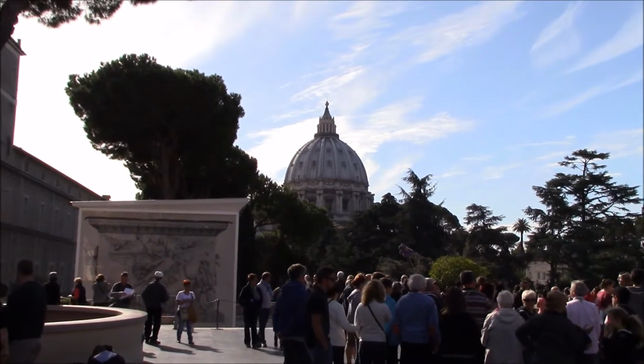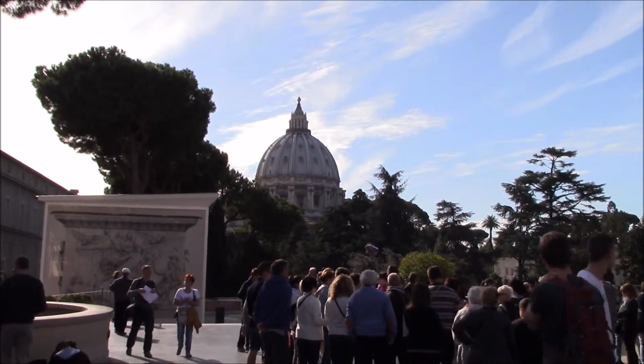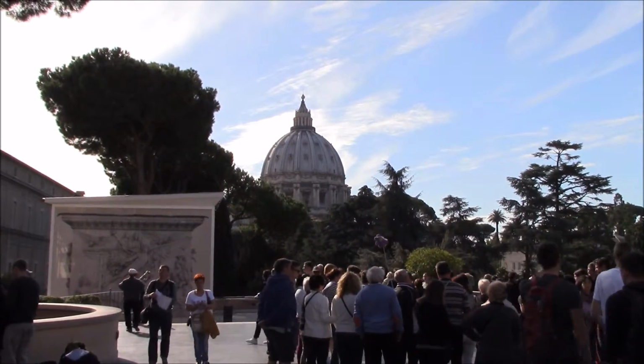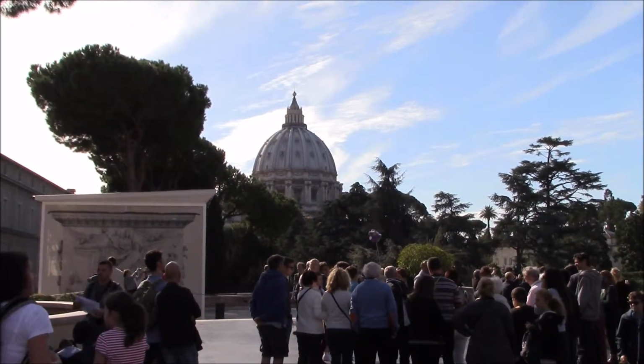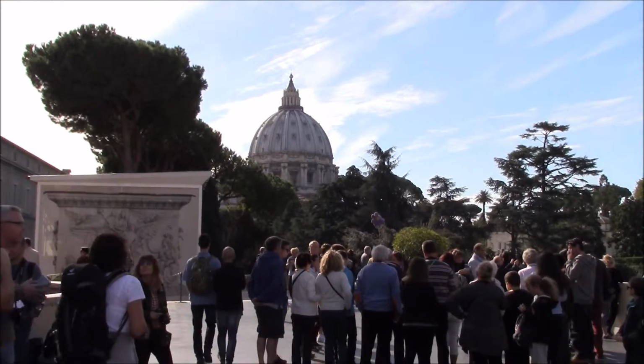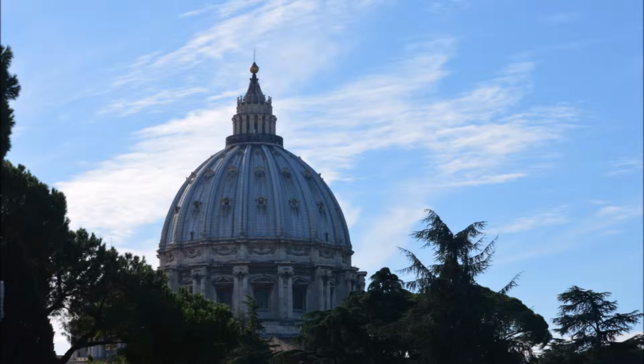Still in Rome at the Vatican, and this is a shot of St. Peter's Basilica. Still October 22nd, Thursday. Very crowded location. This is us posing for pictures in front of St. Peter's Basilica's dome. A great view of it. Renee did a great job getting these pictures.